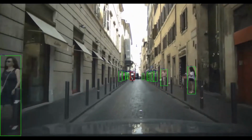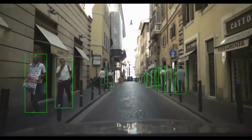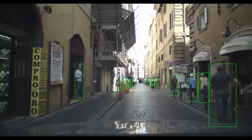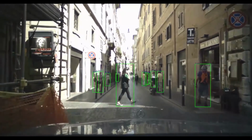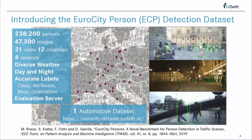This video shows the output of a state-of-the-art 2D object detection method, Faster R-CNN. Detected pedestrians are shown in green and riders are shown in red. Results are quite remarkable considering that these are single-frame results before any tracking. Even persons which are partially occluded are well detected. This video showed what is possible when training state-of-the-art object detection methods on a large dataset.